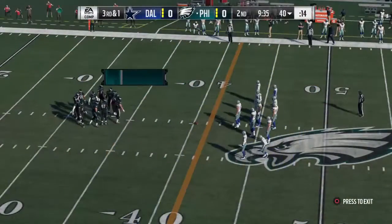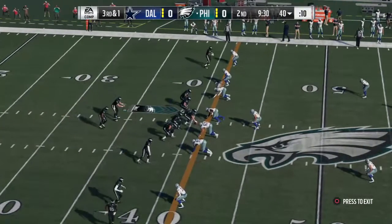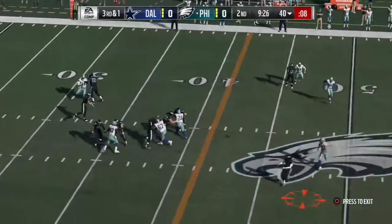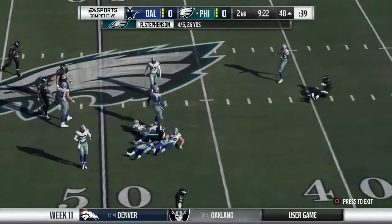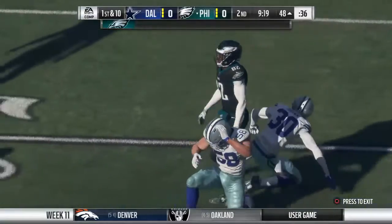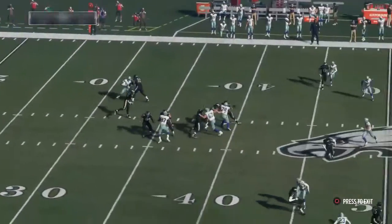And Charles, a couple extra defensive backs in here on 3rd and 1. Not expecting them to run it at all. Operating from the gun, Stevenson, and that's caught by Smith. And he's got enough for the first across midfield to the 48. They pick up 12 on the play there, and they move the chains.